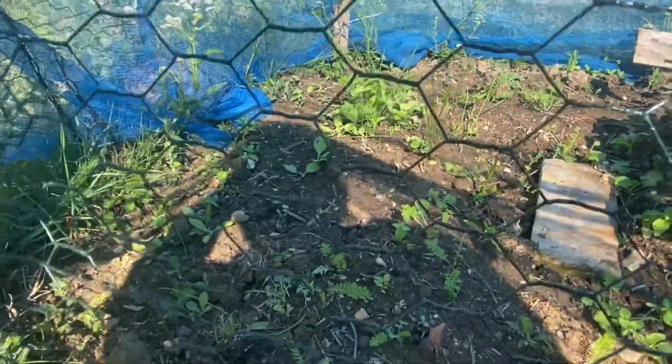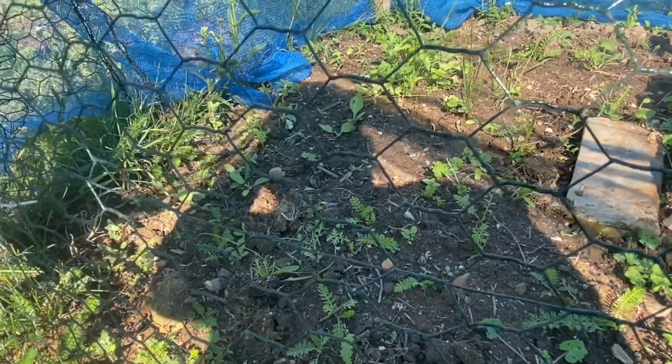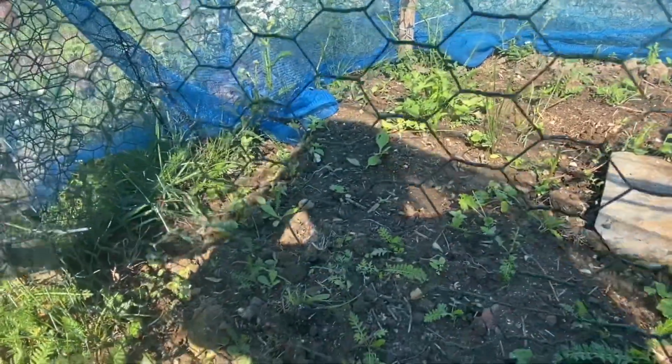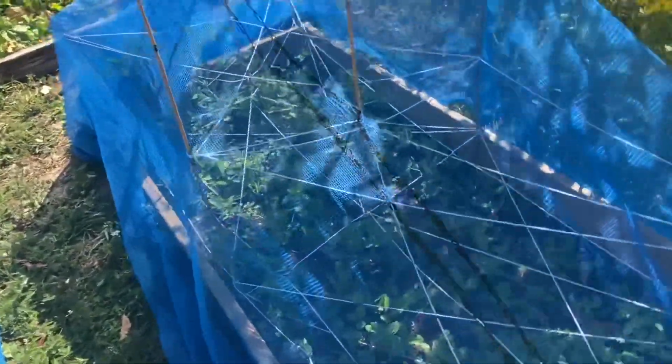Let's go underneath here. If we pin it all down, these are supposed to be leeks. Yeah, they didn't really work. That's grass, I think. I have got some in pots, but not many, so we're not going to have many leeks this year. And then we did a late sowing of peas just to give it a go.